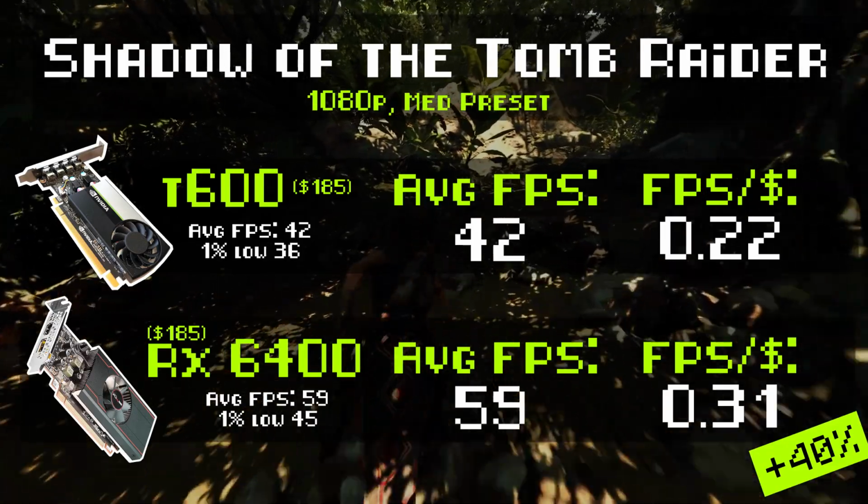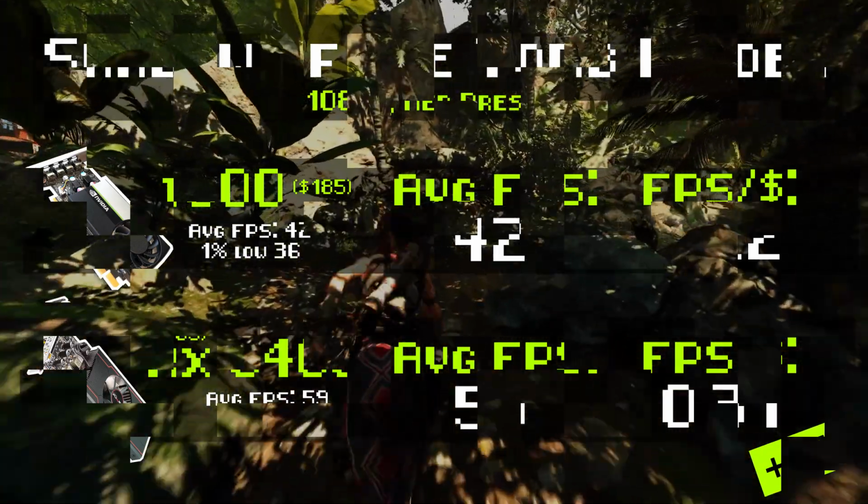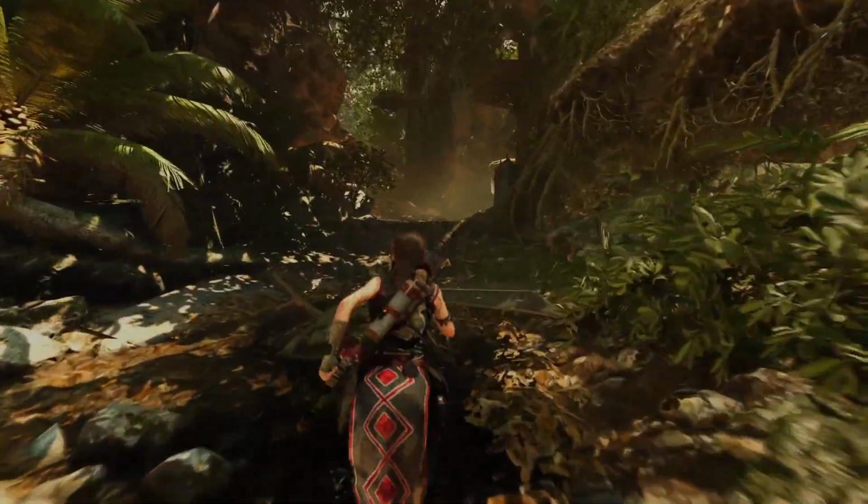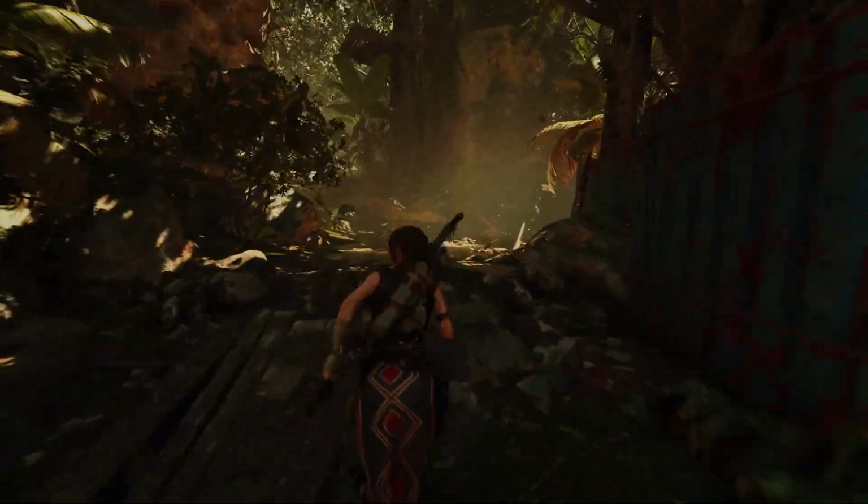The 6400 mopped the floor with the T600 in this first test, but we can't rely on one game test to draw conclusions, so let's see how these GPUs compare in a few other games.